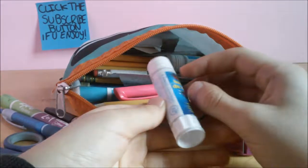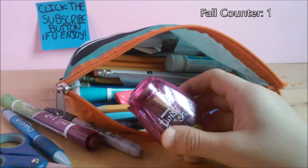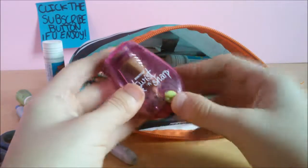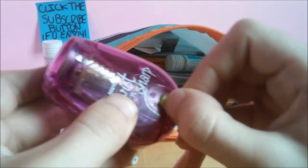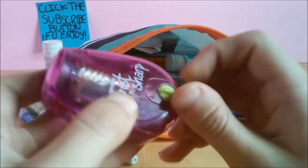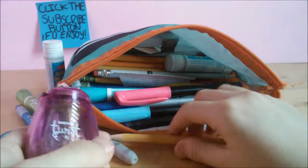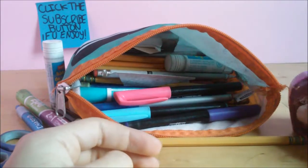Then I have some glue sticks. And this sharpener, I really like this sharpener. Whoops, this just rolled off. So this sharpener is one of my favorites. You see this thing? It has this sharp thing and this. So this is if you want to make it sort of studded or something. I'll try to find something, and I'll show you after.